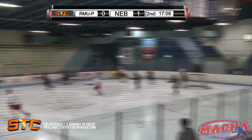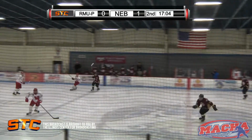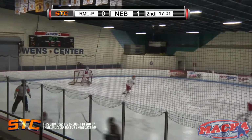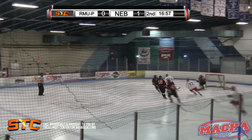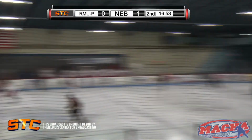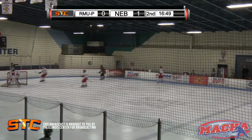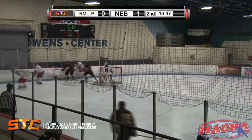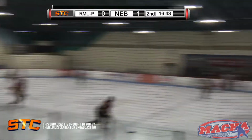Far corner. Battle along the far boards. Robert Morris comes out with it, sent a cross-ice pass to nobody in particular, and now Nebraska takes control. Over the blue line, inside the Robert Morris zone. Goes along the far boards in front of their own bench. Nebraska picking up the play, however, is Gunnar Rogers. Rogers shoots the puck into the near corner, and 3 Nebraska defenders take control of the puck.